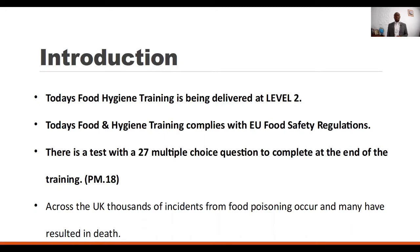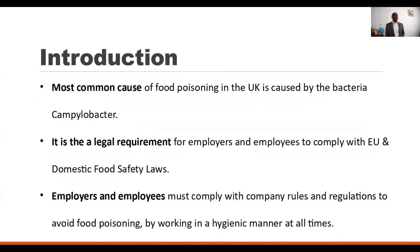Now, food safety hygiene: across the United Kingdom, you see thousands of incidents of food poisoning occur, and many have resulted in death. That's the reason why a basic understanding of food safety is very, very important. Everyone who works in a food establishment needs to have at least level 2 food safety hygiene in order to keep themselves safe and also keep those buying food from you safe. The most common cause of food poisoning in the United Kingdom is a bacteria called Campylobacter.